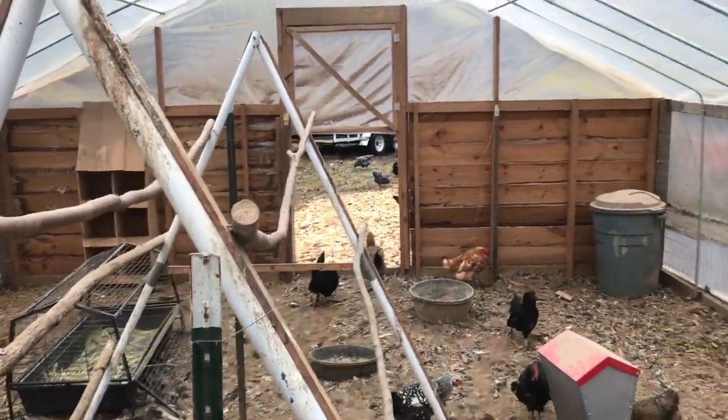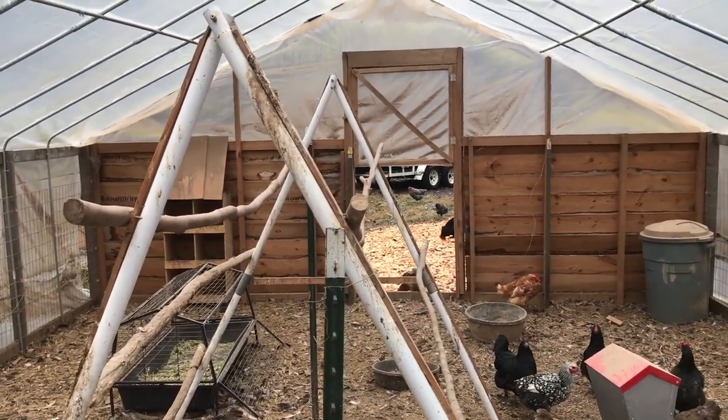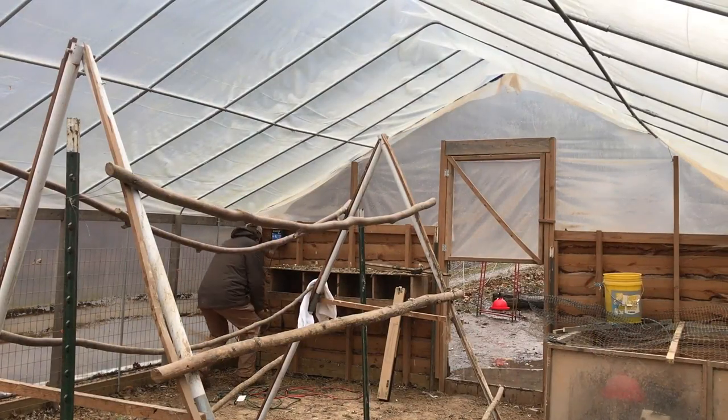But we're going to hang a simple LED shop light and put it on a timer and see how that goes. We already have power to the greenhouse here for the fence charger that runs our poultry netting, so we don't have to run power, which is nice.